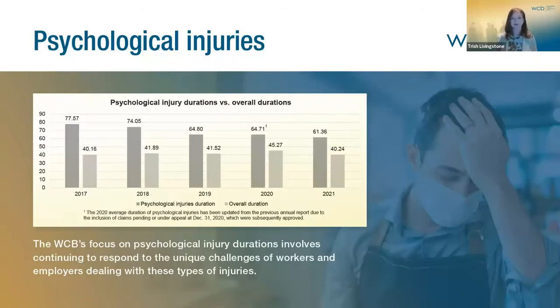The WCB has been working to support the unique challenges of workers with psychological injuries and has seen a decline in durations of these claims in the past 5 years, from an average of 78 days in 2017 to 61 days in 2021. This chart also compares psychological injury durations to the durations for overall claims, which were 40 days in 2021. WCB continues to focus on supports for psychological injuries and respond to the unique challenges of workers and employers dealing with these types of injuries.